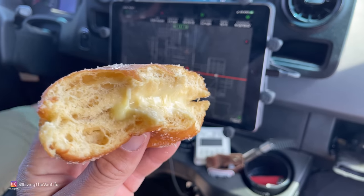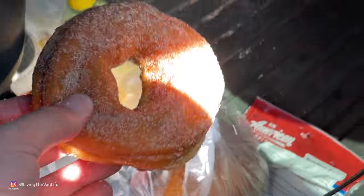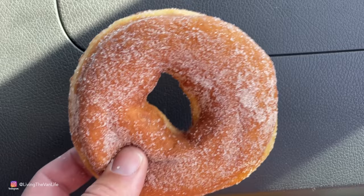Oh my god. Long cream filled one. First, we gotta give it a shot. Okay. Cheers to Mexico, man. Yep. Still tasty. Light, fluffy, ooey gooey.